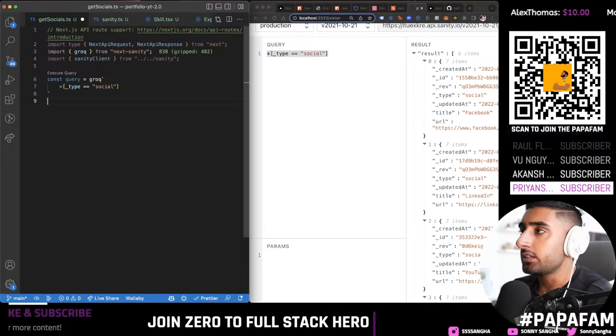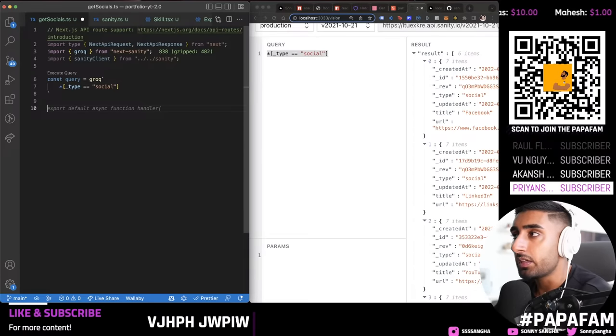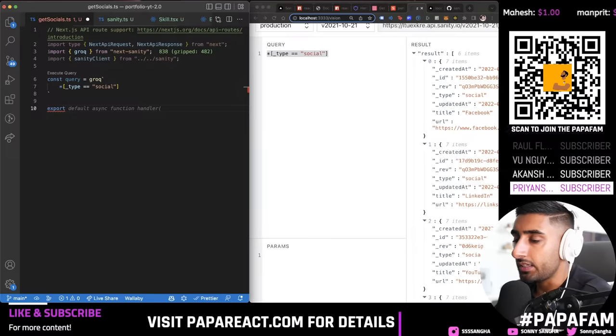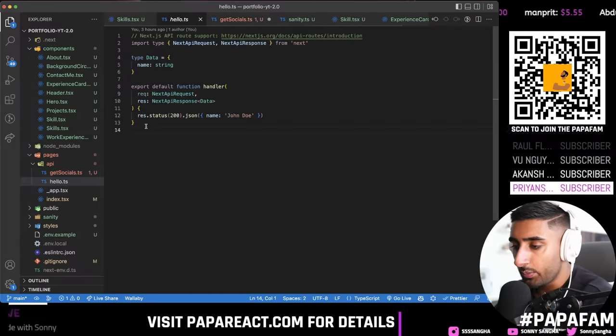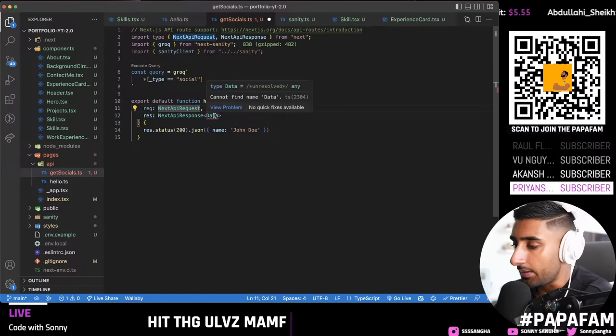Okay, so that looks pretty good now. The second thing I want to do is create a type definition, but I'm going to do that afterwards in just a second. So I'm going to set up a Next.js templated endpoint. If you don't know how to do this, a simple way of doing it is you simply copy the one that they give you, paste it in, and change it up as you need.